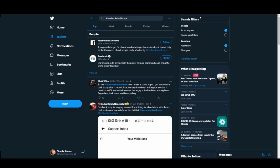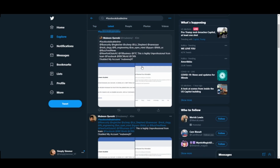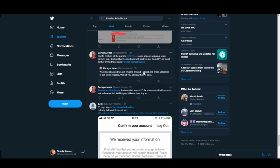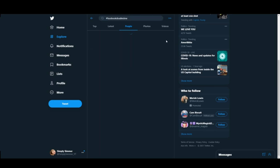So the first community that I recommend is the hashtag Facebook Disabled Me group on Twitter. So to access this, you just go to Twitter and then search for that hashtag Facebook Disabled Me. Once you're there, you can click on these different tabs across the top of the screen. I'm going to go through the latest tab. And once you're here, you will see so many people who are in the exact same boat as you. Some of them may have some further information on how they got their accounts back. Some of them may just be there for moral support. But like I said, sometimes just having multiple minds working on the exact same thing can help to find a resolution. And I really do think that that community is very helpful, and they're very empathetic to your situation if you just need to vent.